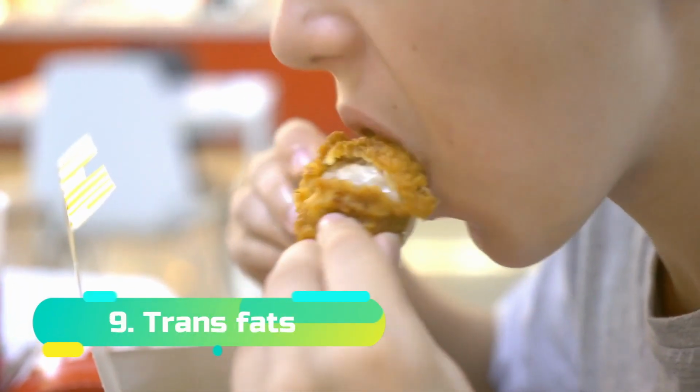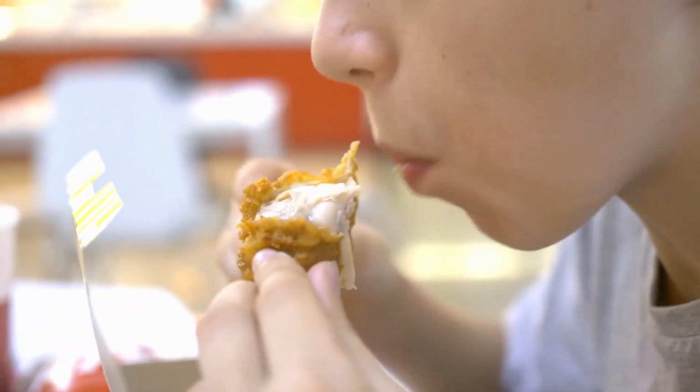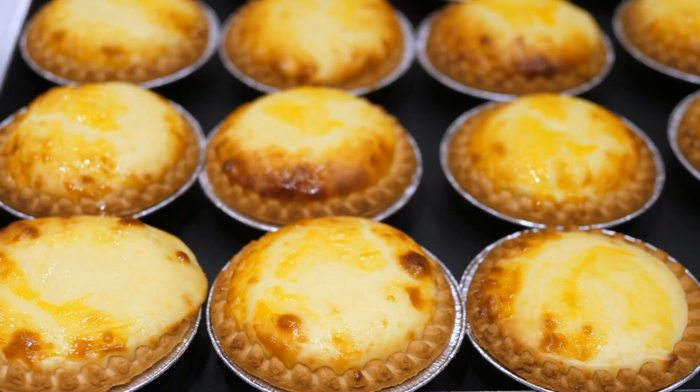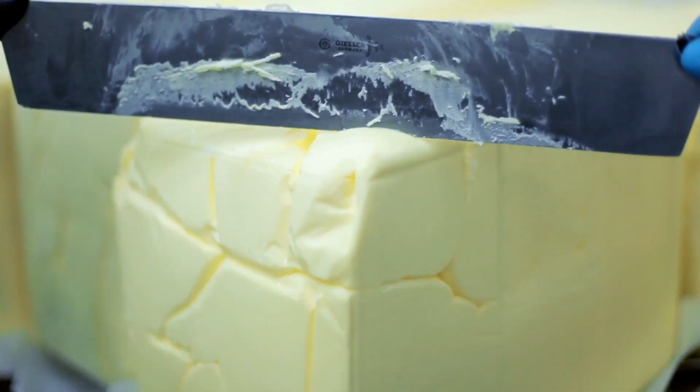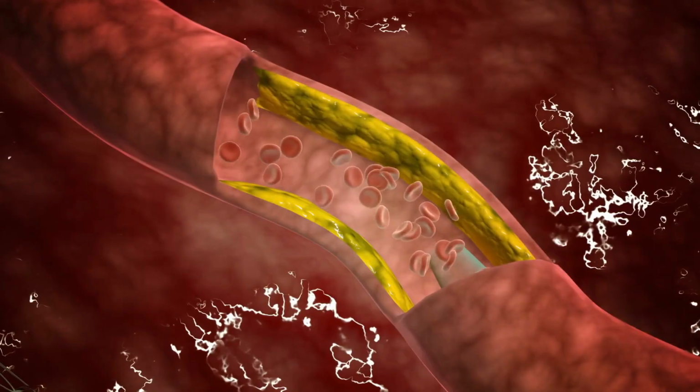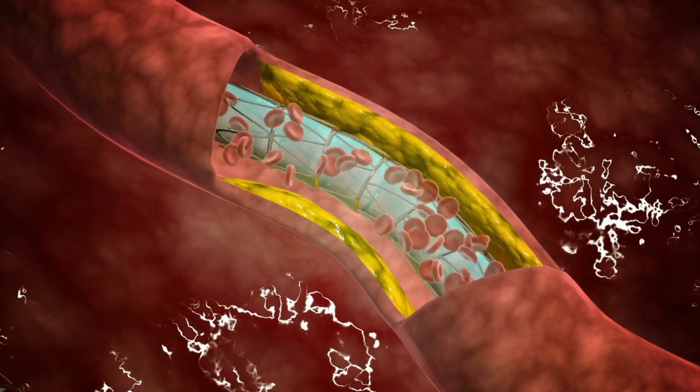9. Trans fats. Trans fats are one of the biggest dietary sources of inflammation. Trans fats are found in many different processed foods, such as margarine and many commercial baked goods. Not only do trans fats increase inflammation, but they also raise LDL, bad cholesterol levels, which can lead to an increased risk for cardiovascular disease.